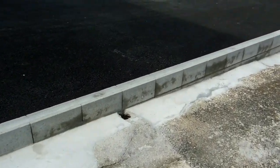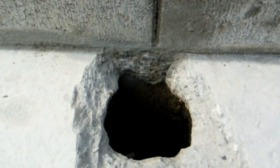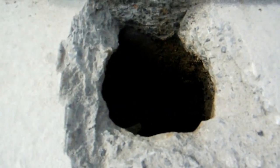So I finally managed to do it without too much problem. Made it deep enough.